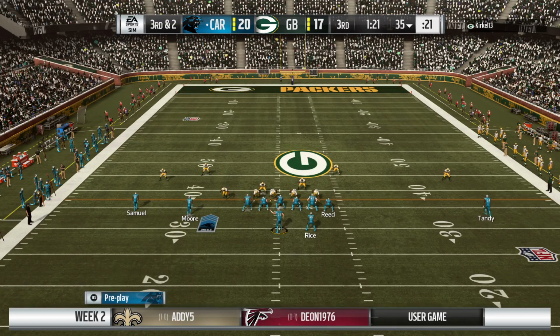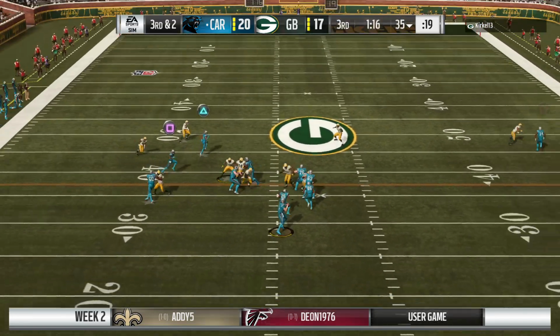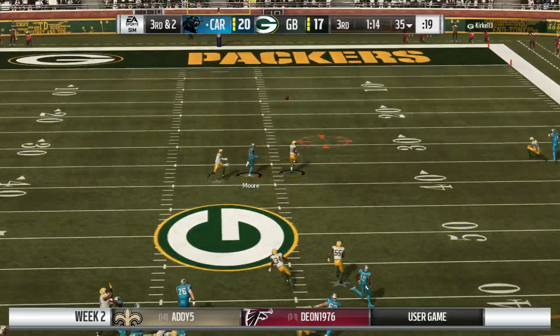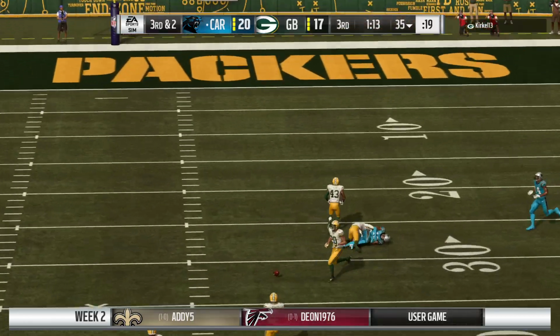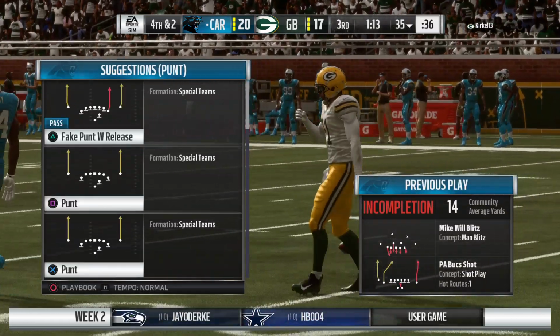Now, lucky 56. Lucky 56. On play action, they'll throw. He's going to air one out. And incomplete. The contact made the ball roam free and brings up 4th down.